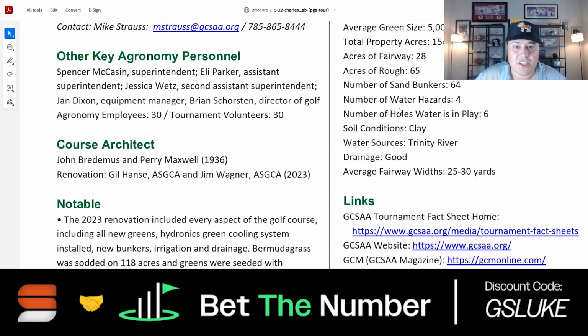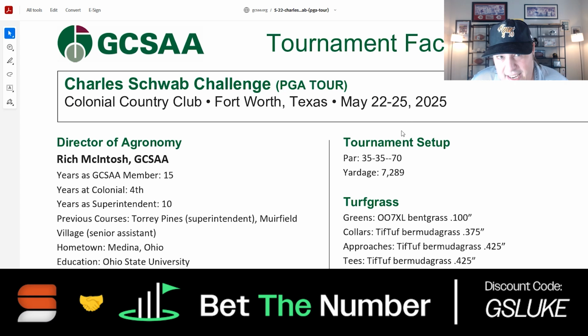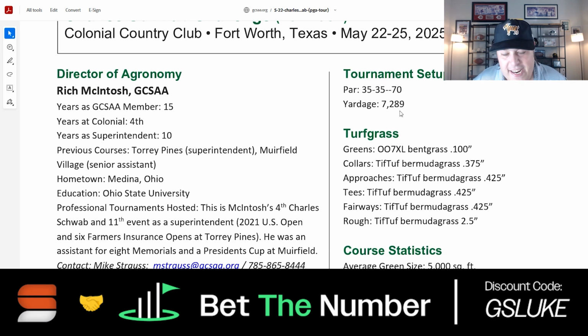but a really good overall test. You have some short hitters that find success around here because it's not an overly demanding test when it comes to the length, but because you have the really firm greens in play, having a high ball flight, having power and shorter clubs into the greens was also a really big part of last year's event.